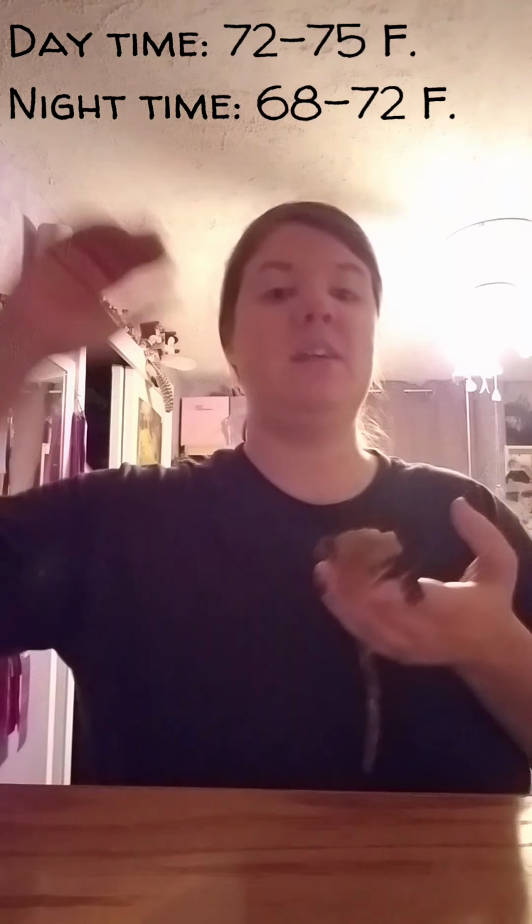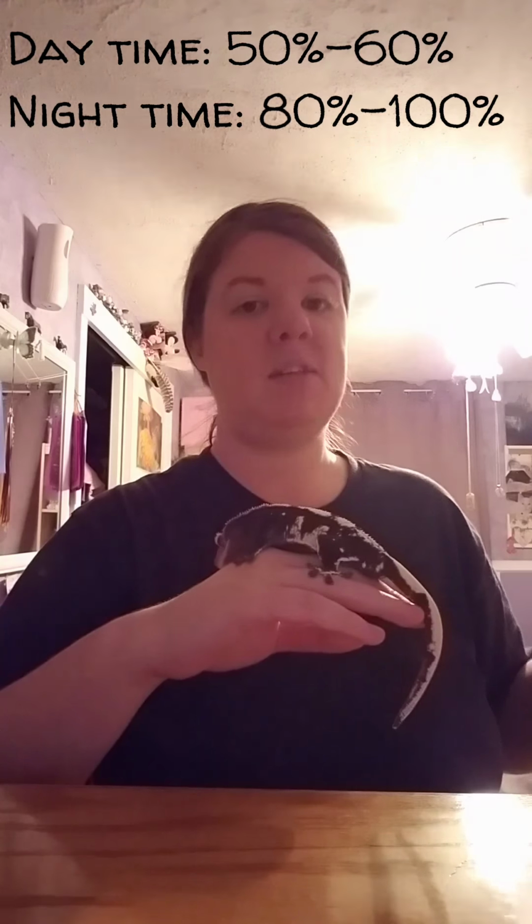Temperature-wise, Crested Geckos like it to be around 68 to 75 degrees, 75 being the max. I personally would not suggest going any higher because it can really put a strain on their body, especially if it's really dry in the room as well. During the day, you want humidity to be around 50%, no lower.